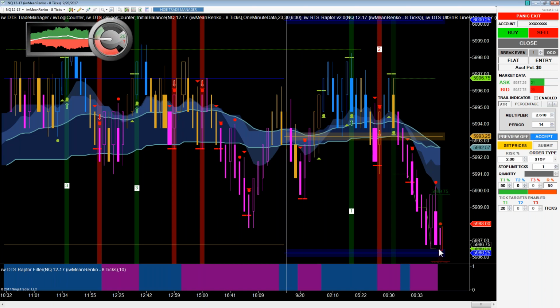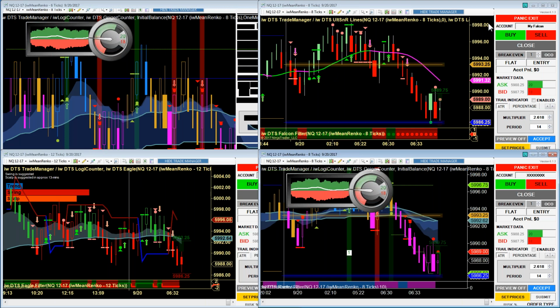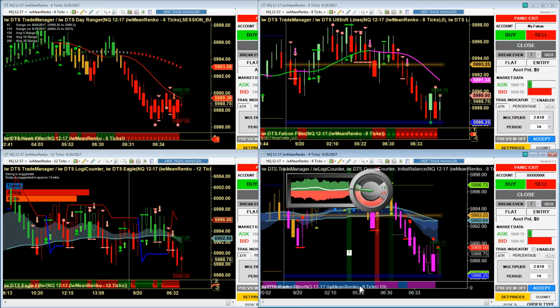So technically, the clouds have crossed. We're probably going to get a little bit of pullback here. Maybe a number one signal, that would be the cloud crossover signal. But as I said, it's a little bit of a gong show with all this sideways trading. Don't be surprised if you see a fake breakout. Second push entry is probably advisable.